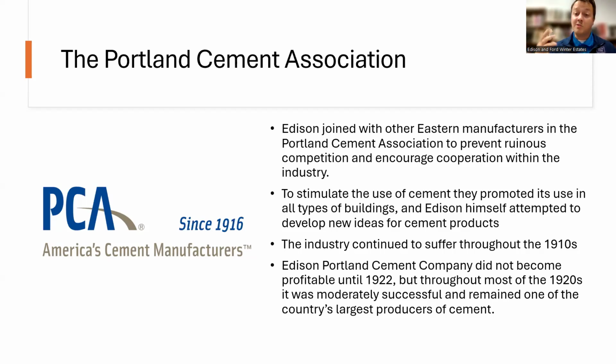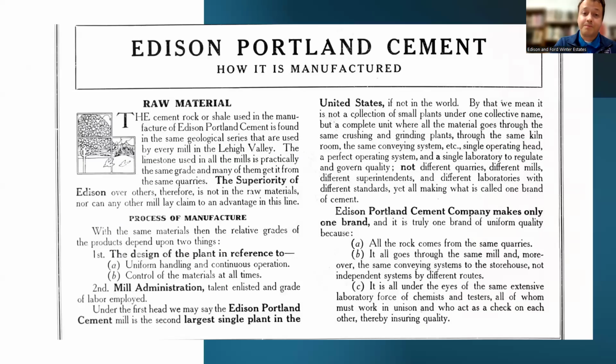To stimulate the use of cement, they promoted its use in all types of buildings, and Thomas Edison himself attempted to develop new ideas for cement products. The industry would continue to suffer throughout the 1910s, but once it hit the 1920s, it would become a little bit more profitable. And again, they were still one of the country's largest producers of cement.